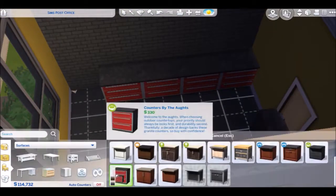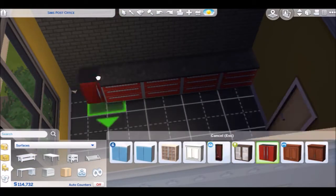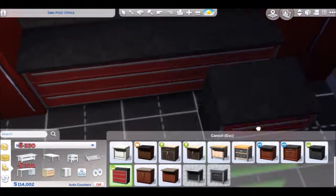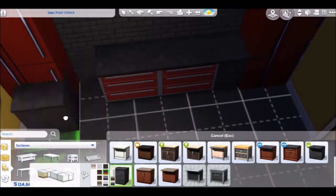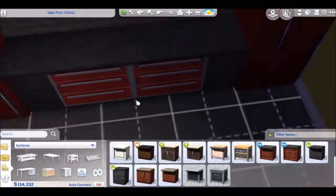And I had so much fun making this. Excuse me, I keep burping. I'm so sorry. I had so much fun building this area here, because there were no cupboards that matched the thingy. Why can't I think of it?